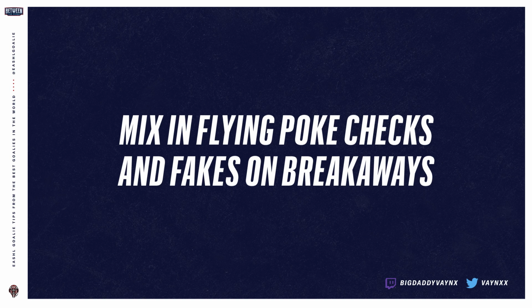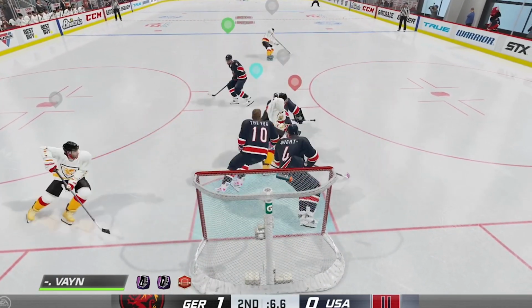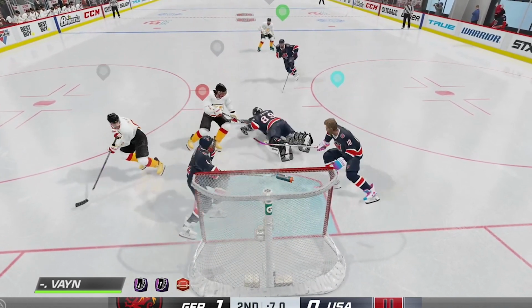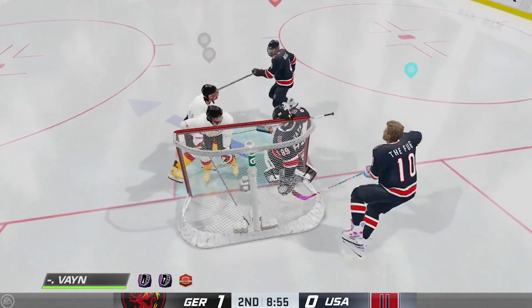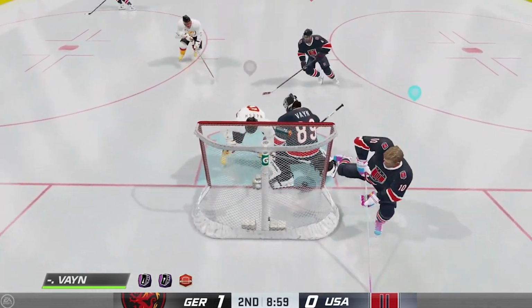Tip number 3, every skater on the breakaway is scared of the flying poke check, so use that to your advantage, because a player coming in at full speed, it's almost impossible to stop the flying poke check, or you can even fake it to make a player break and lose their speed and try to go around you, and you can recover in time.